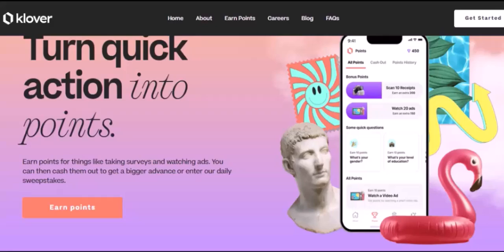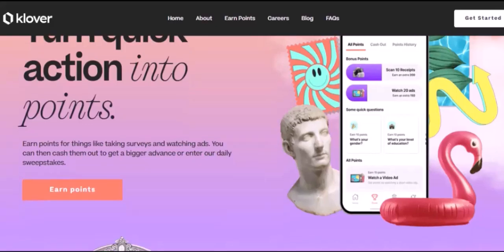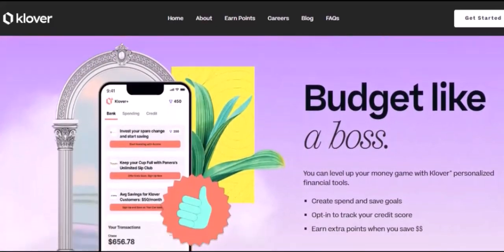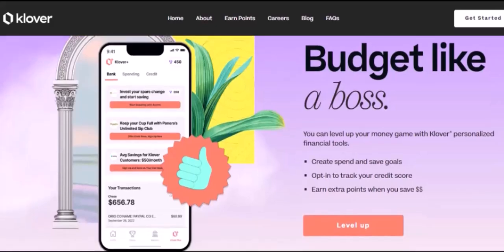Another important aspect to consider is Klover's underwriting process. They use data from your linked bank account to understand your financial patterns. This means they're looking at your typical income, your recurring bills, and your overall spending habits. If your financial situation changes significantly, for example, a reduction in income or an increase in large expenditures, it might affect the amount Klover is willing to advance or your eligibility for future advances.